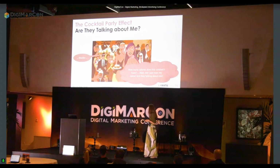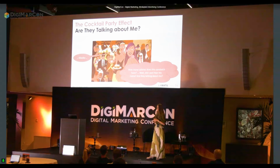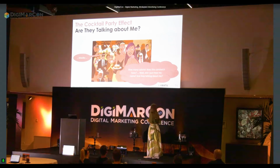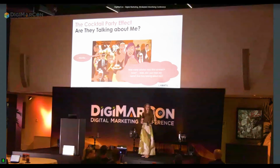So continuing on the topic of food, the cocktail effect is one of the phenomena that I think we all experienced. You are there at a buffet or at a cocktail party, and you're just thinking about the sandwich, how many calories is really healthy to have, and then you hear her name, someone says Monika. And your attention wanders, like, oh, are you talking about me?